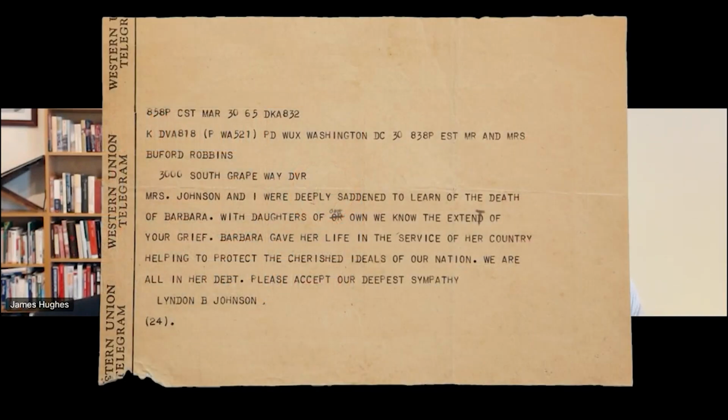And it's been an honor to have two new artifacts join the museum this past year, when her brother Warren donated to the museum a letter from President Lyndon Johnson as a condolence letter to her family after she died, as well as a medal from the CIA given to her family posthumously. So these are two new artifacts in our new museum that highlight the life and the sacrifice of Barbara Robbins. Yeah. A great way to honor a fallen officer.